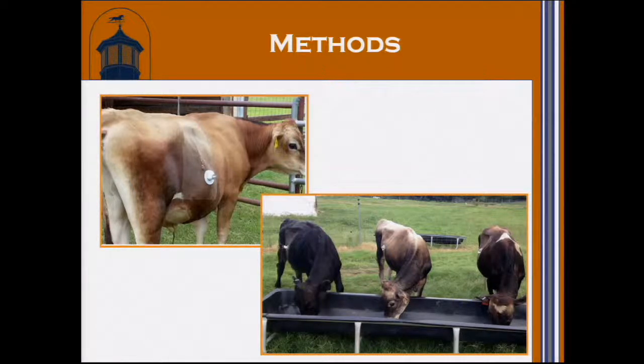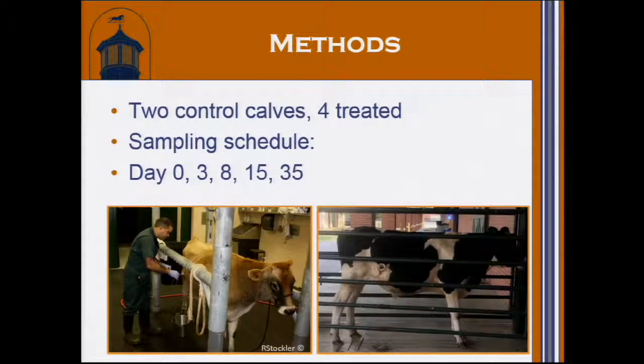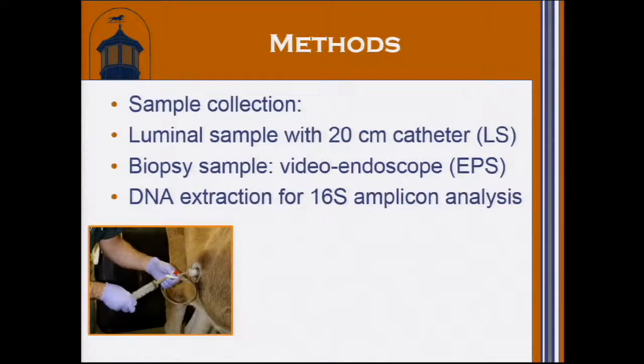They were fed a consistent diet throughout the study, trying to keep things as consistent as we could, just for the sake of eliminating that source of variability within our data. Out of the 6 calves, 2 of those were controls. They were not given an antibiotic. The other 4 were given that single labeled dose of macrolide on day 0 following initial sampling. And then we also sampled at 4 other points throughout the study, ending at day 35, which coincides with the recommended withdrawal time for gamithromycin.